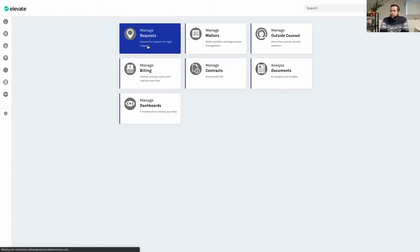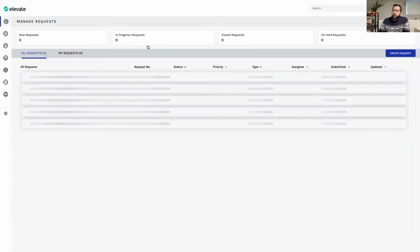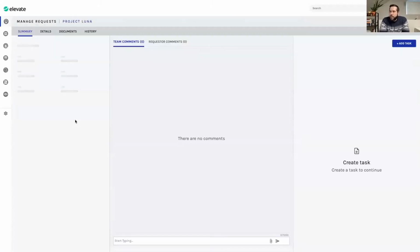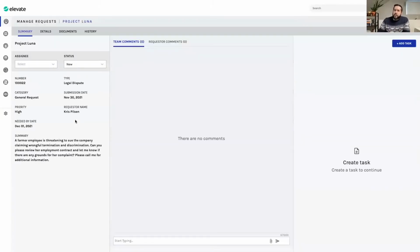So we're going to start in Manage Requests. And when I open Manage Requests, what I have is a queue of requests that have come in from the business. And I can see that there's this new request, Project Luna, with someone looking for legal advice. So I'm going to open that request. And what I see is a summary of this issue where a former employee is threatening to sue the company. And off to the left, I have some high-level information about this request, who it came in from, what the priority of this request is.